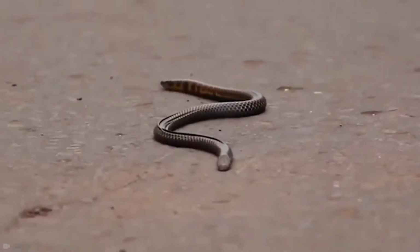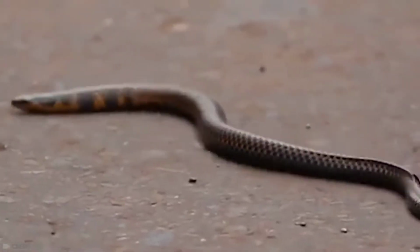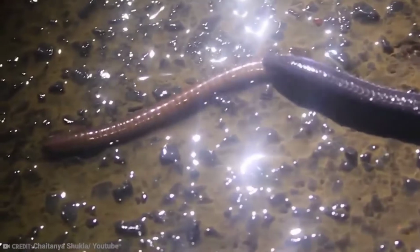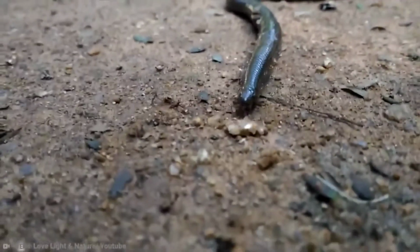There's an off chance that you might discover a shield tail with red, yellow, or orange spots as well because of their amazing iridescence. They are non-venomous nocturnal snakes that usually stalk smaller species such as earthworms and arthropods. So they're not only beautiful, they're effectively harmless as well.